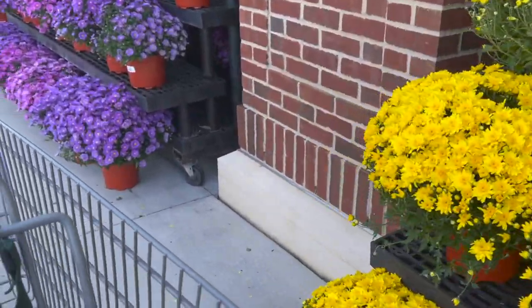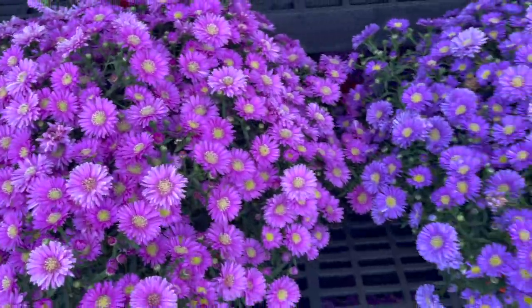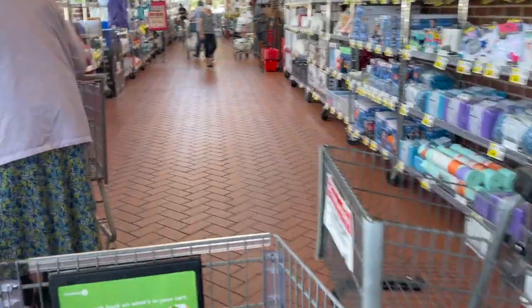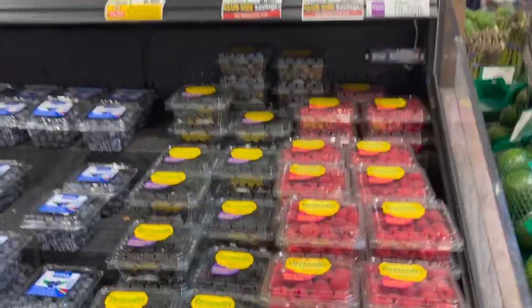Last week when I came grocery shopping, they did not have these gorgeous purple, pinkish toned mums. I was so excited. I've never seen them here at ShopRite before. So I'm actually going to try another farm that has a better deal on mums. And then if I cannot find these purple ones, I will be back to pick them up from ShopRite.